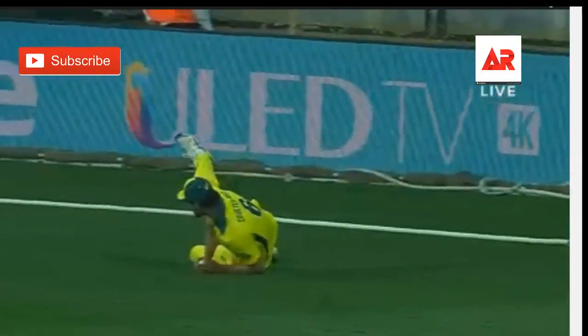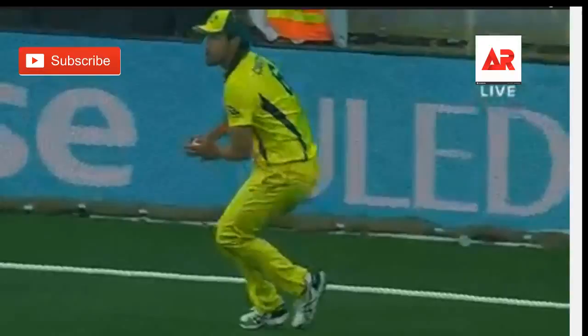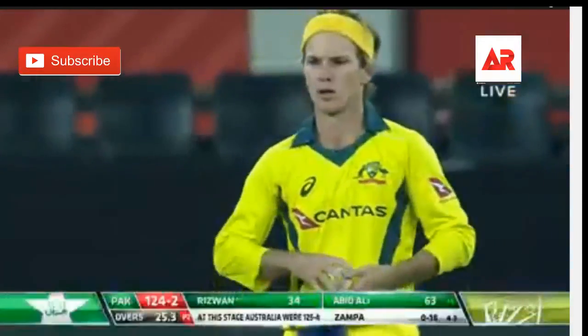Little bit more flight, and Abid Ali clearing his front leg. He read it really beautifully. He knew that it's not going to be much turn. It was more of a top spinner. Overall, in the last few games and this game so far, the fielding's been superb by the Aussies.